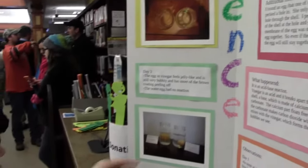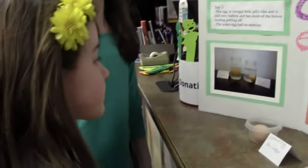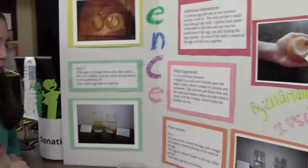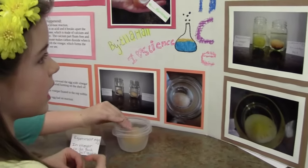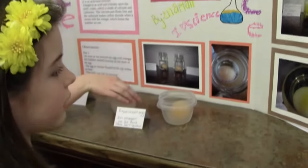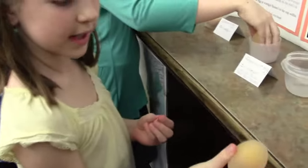And this one, the egg feels jelly-like, and it's really bubbly on it. And this egg doesn't feel like anything. On day four, the eggshell was mostly off, and the egg in water wasn't doing anything. And that's another picture of it. And then day five, the vinegar egg is clean and nothing else is on it. And the control egg in water doesn't have anything. So now you can see the yolk in that egg, and this is what it feels like.